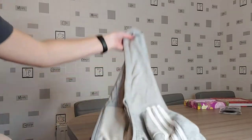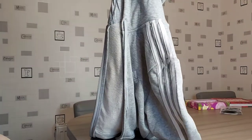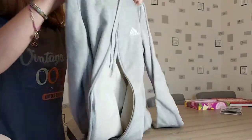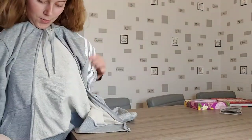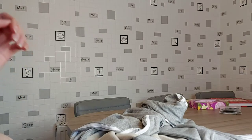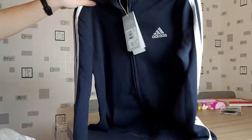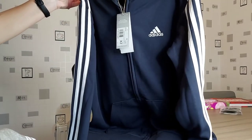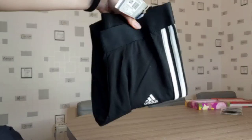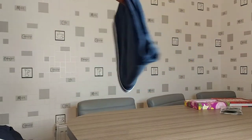I've got this Adidas zip-up top. I wore it this morning and it's just so soft. I wish you could feel it. It's just so soft. I've also got this one, which is like a navy blue. One which is the same style, just a different colour. Got some black leggings and blue leggings.